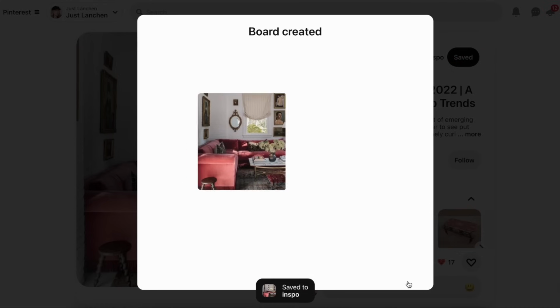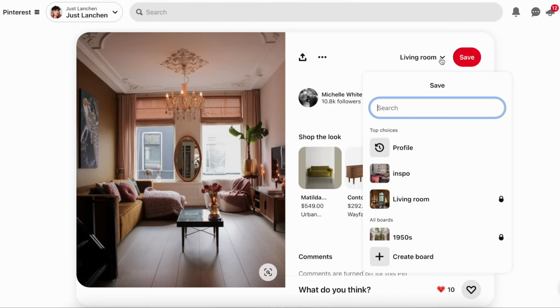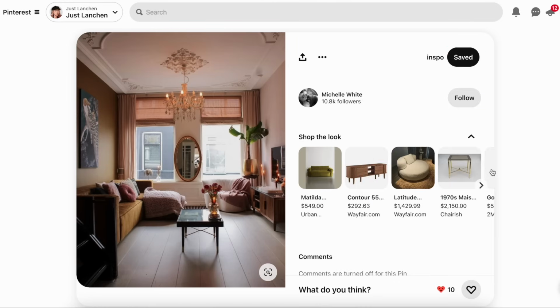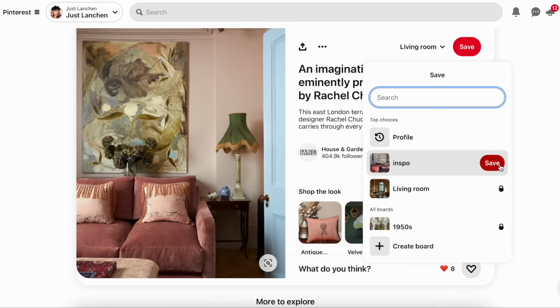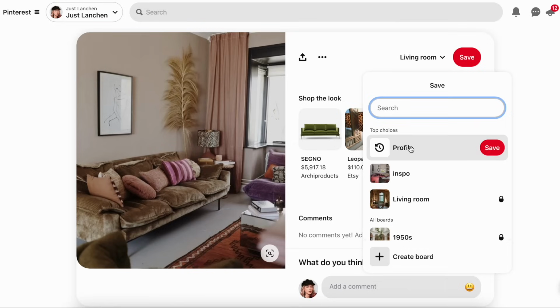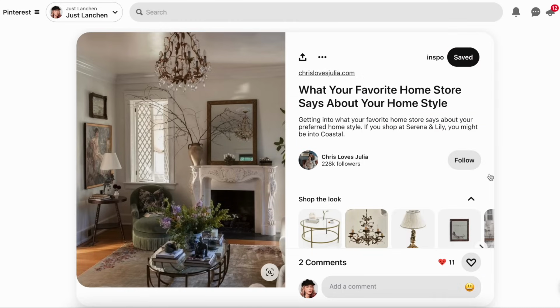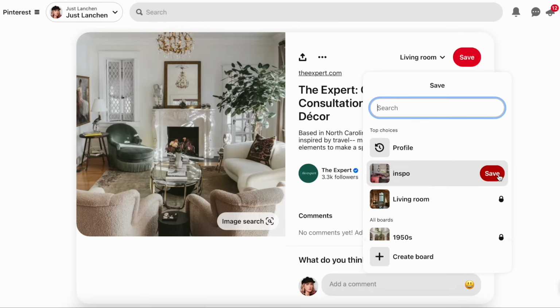Now, they do not need to be surrounding one certain type of style. Just choose anything you like. For instance, if you like a wall color, save that. If you like a print, save that. If you like the way someone displayed their guitar on a wall, save that. We aren't aiming for an overall theme here. We're just going for anything that you look at and you absolutely love and it brings you joy. I'm also a really big fan of aesthetics because it's surrounding a specific thing.